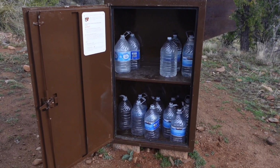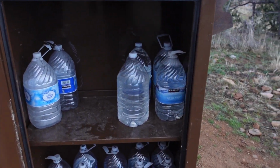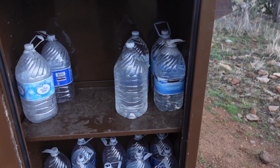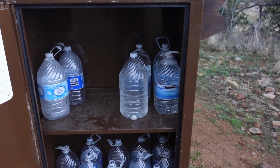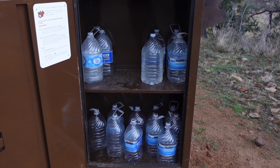I just made it down to the first water cache. Little storage box here. A couple of gallons left there. I'll take a little bit. I think the next one is about 6 miles up. Should be another one of these with some water in it.